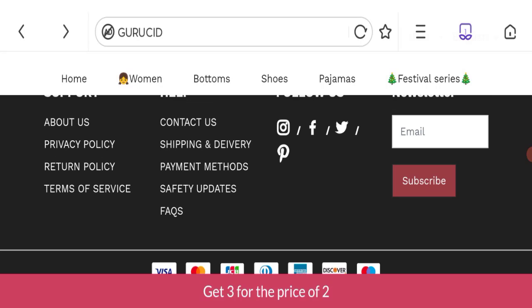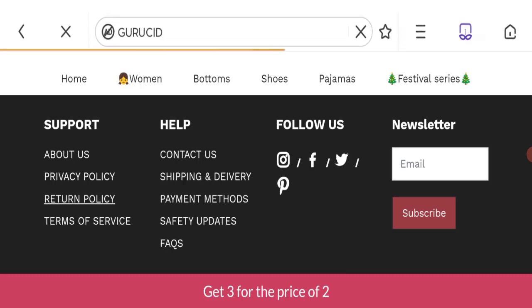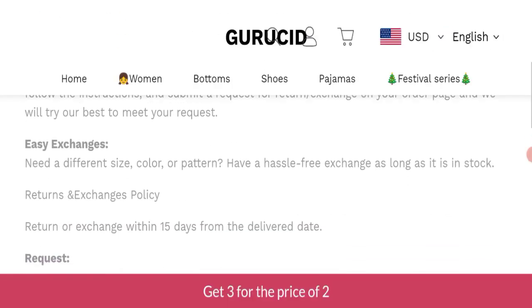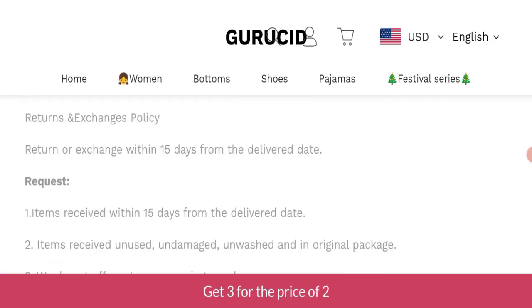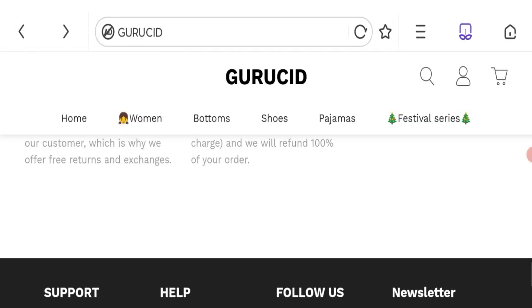Next, we will talk about the return and refund policy. So click here to go to the return policy section. As you can see, they are giving returns or exchanges within 15 days from the delivery date. If you have any experiences regarding return or refund, mention it.